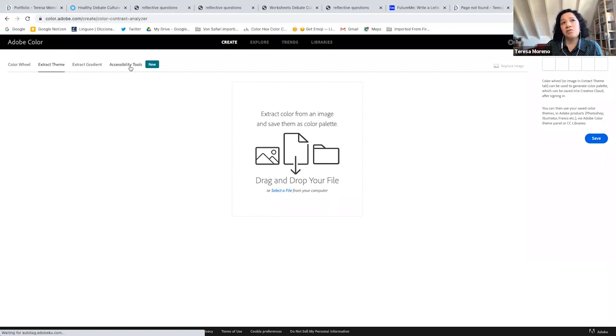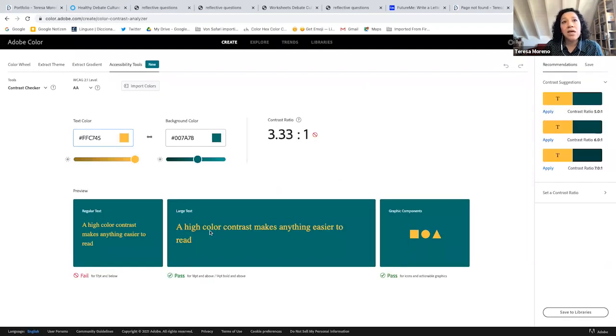And here you have also this accessibility tool. You can see it might look nice, but it is not accessible because of the contrast ratio. I think 4.5 is the minimum you have to have. So it can work if you are using big headings, but not for body text, for example. So these things are very useful.